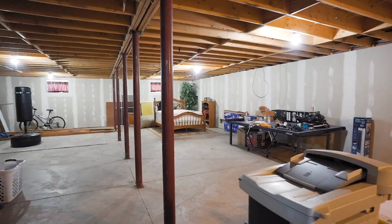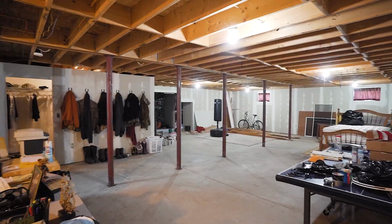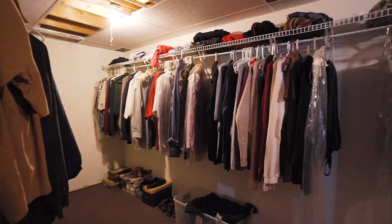Downstairs, the partially finished basement spans the entire home, allowing for the possibility of an additional 2,100 square feet of living space, perfect for a home office, additional bedrooms, or gaming room.